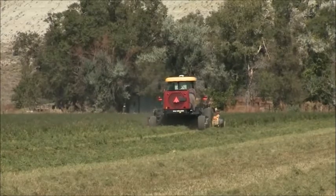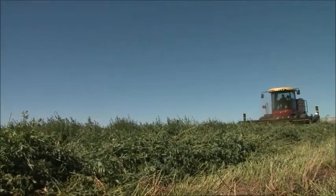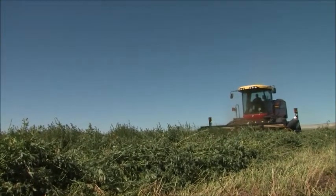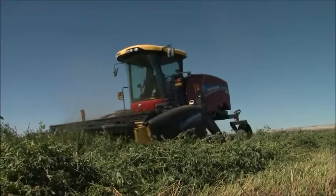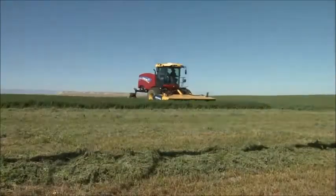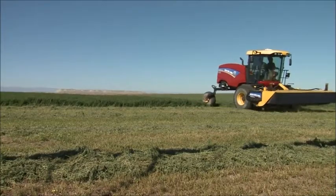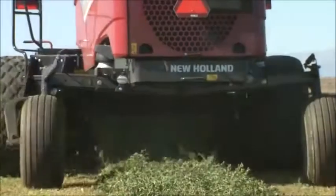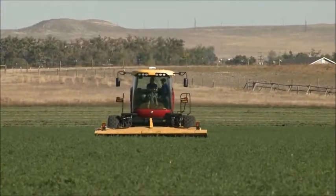Probably the last reason is quality. In an alfalfa field, stems regrow from the node. So any stem that's cut off or stringy, that's going to take away from quality the next time you come back into that field. Using hay equipment that's designed to handle specific crops is one way to ensure cut quality. New Holland offers windrowers with both disc and sickle cutting systems.